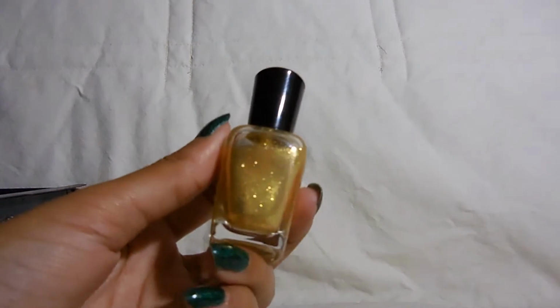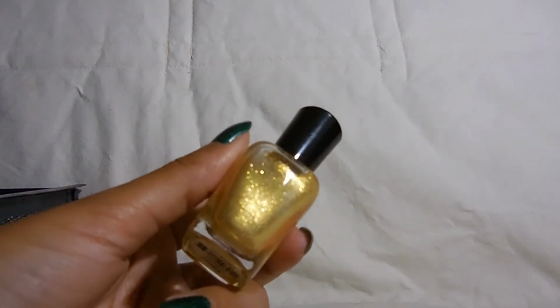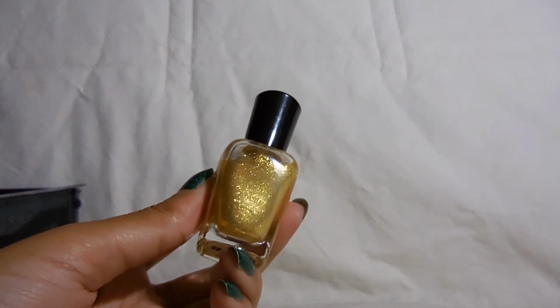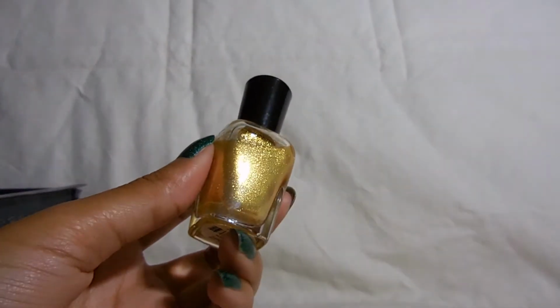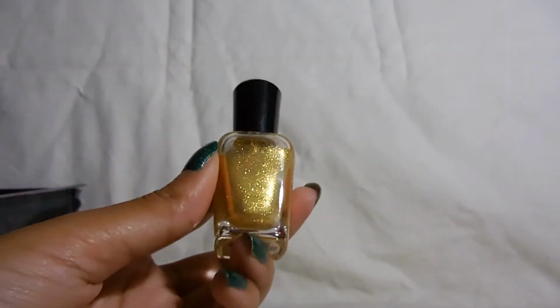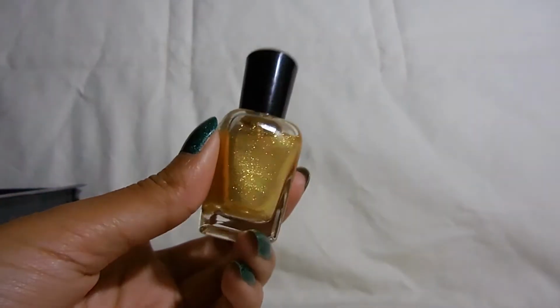This next one I have is Carrie. Look at it. Look at this amazing gold. It is just the most amazing gold, and it has a super smooth, really beautiful formula. It's amazing. I used to wear this all the time in the fall, and it was just so cool. So, love Carrie. Super reflective and just amazing.